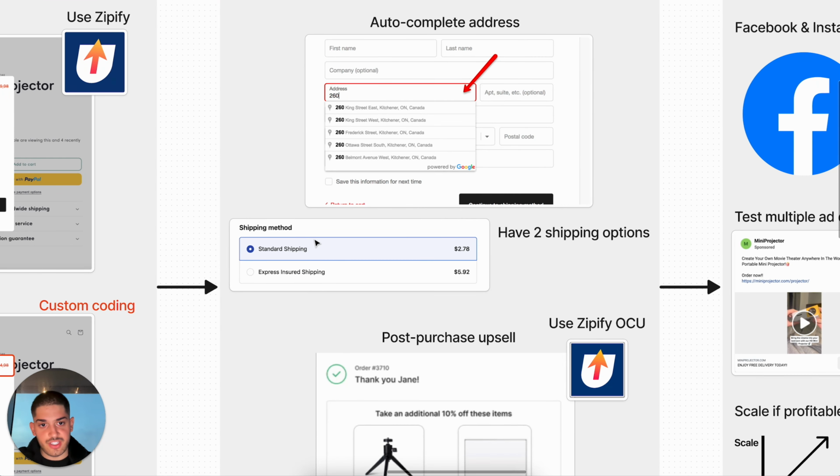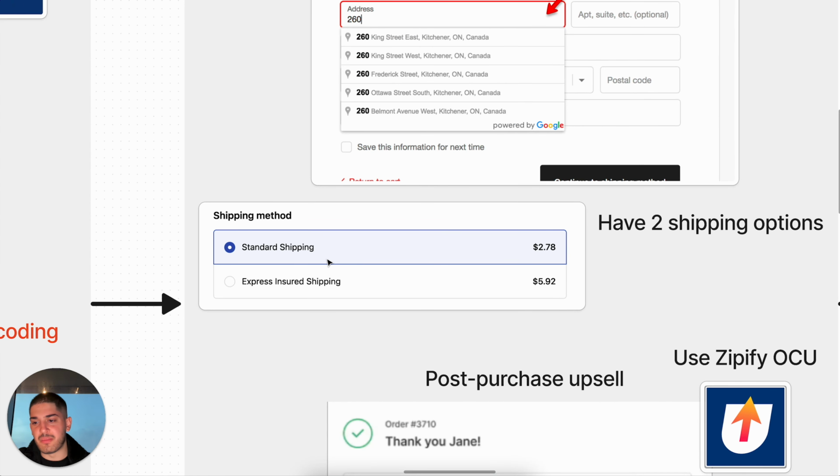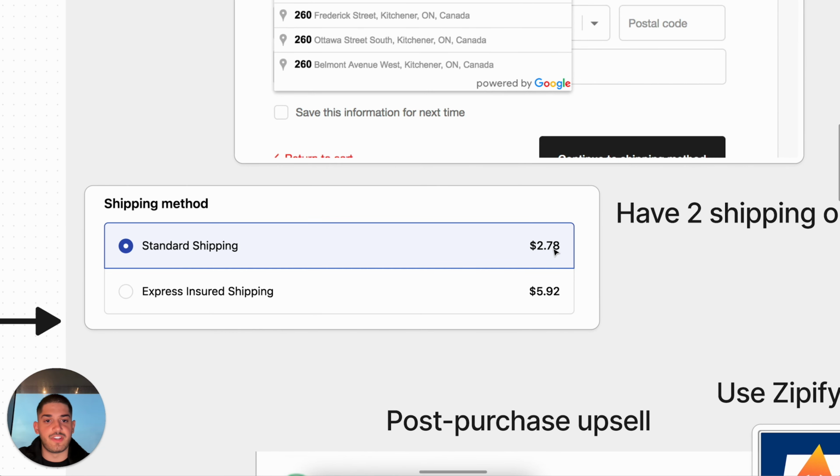And then for the shipping, we don't give them free shipping because we've tested that a lot of times with stores, free shipping with paid shipping. We've noticed that if I charge them for shipping, $2 for example, it doesn't make a big difference in the conversion rate, okay? So we charge them $2.78 for standard shipping, and then for express, $5.92.